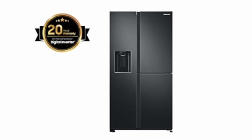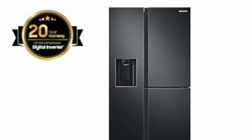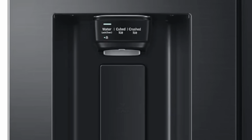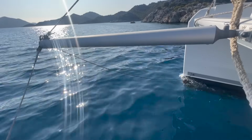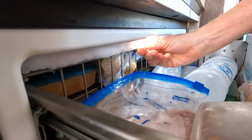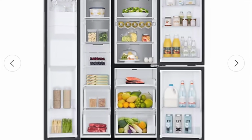Yes, a full stand-up fridge with an ice maker for our liveaboard adventures. Who would have thought? Join us as we explain why we are choosing to embark on a quest to redefine what is possible in the world of marine refrigeration. Say goodbye to the limitations of the norm and say hello to a world of convenience. So let us dive right in.